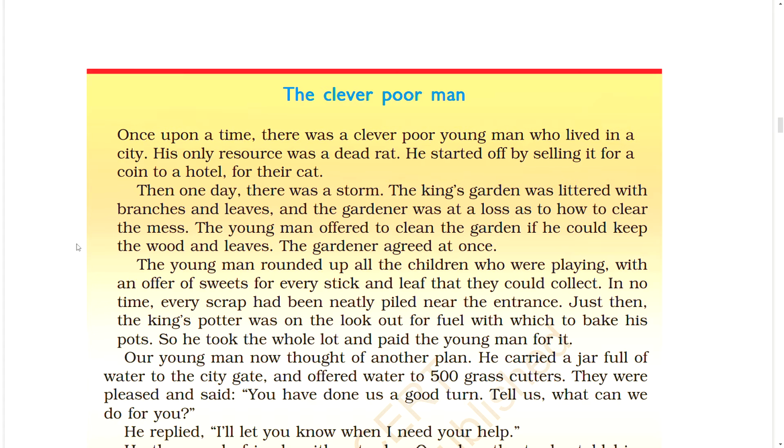The young man offered to clean the garden if he could keep the wood and leaves. The gardener agreed at once. The young man rounded up all the children who were playing with an offer of sweets for every stick and leaf that they could collect. In no time, every scrap had been neatly piled near the entrance. Just then, the king's potter was on the lookout for fuel with which to bake his pots. So he took the whole lot and paid the young man for it.